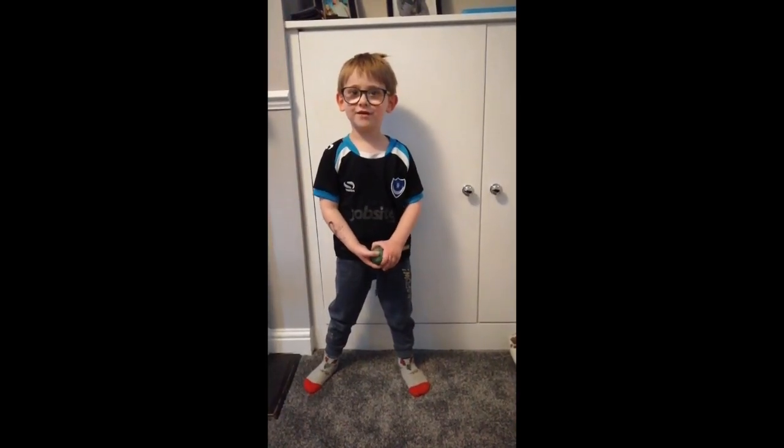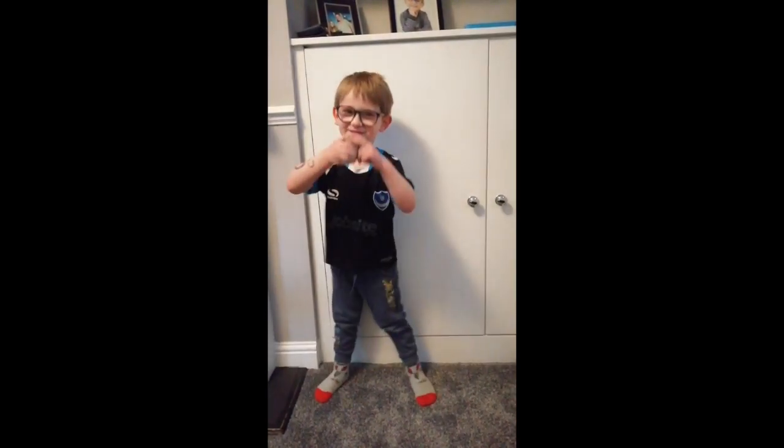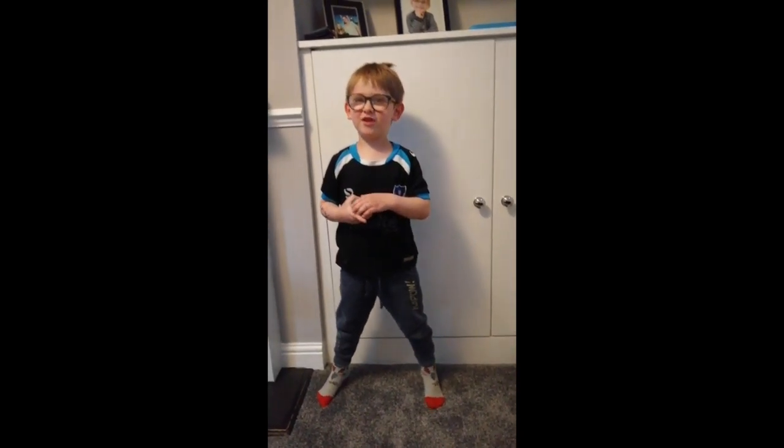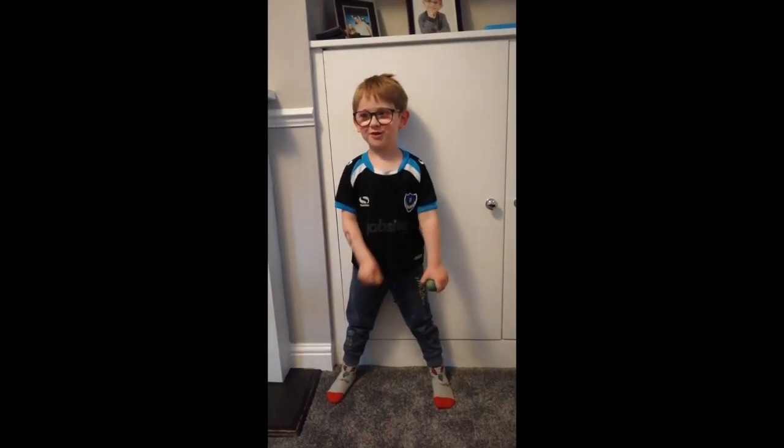Hey everyone, I'm Kobe and I'm four. And this is my dinosaur egg. And a Stegosaurus brain is small like a walnut.